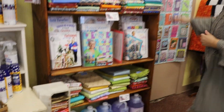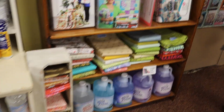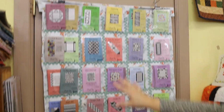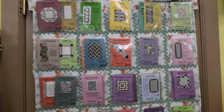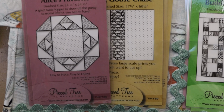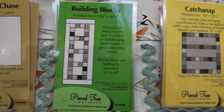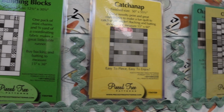Lots to choose from. Books. And coincidentally, we have it right next to these peace tree patterns, which are the same concept. You buy just a little bit of fabric and it makes a really great project. And these are fairly inexpensive. They're $2 and $3 a piece for these little one and done patterns.